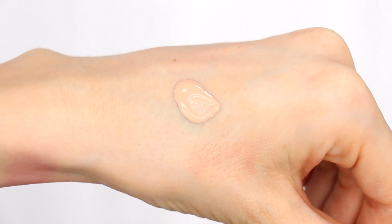But this foundation is raved about so much. And I mean so much. Everyone that has dry skin seems to think that this is the best foundation ever. Yet it just really emphasized my dehydration. If I could redo one wear test, it would be this one, because one, I was so exhausted that day. And second of all, I feel like it didn't look as bad as it has looked in the past for me.